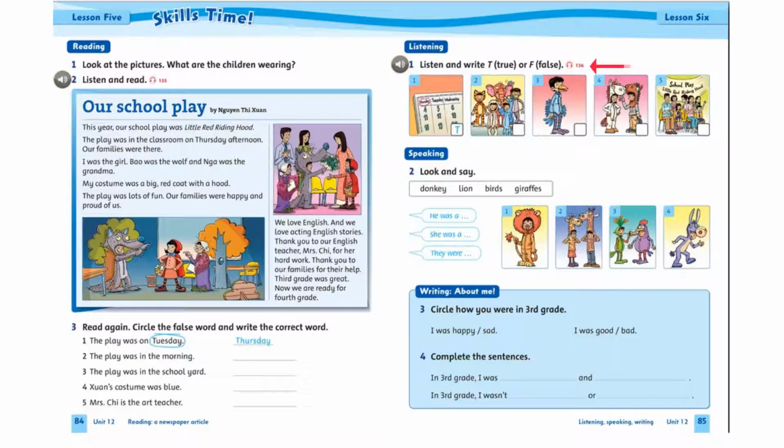Listening 136. Listen and write T for true or F for false.